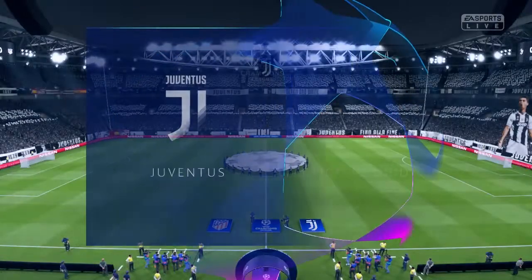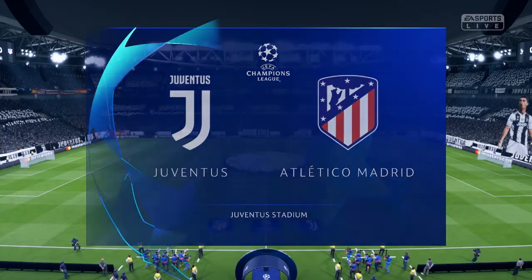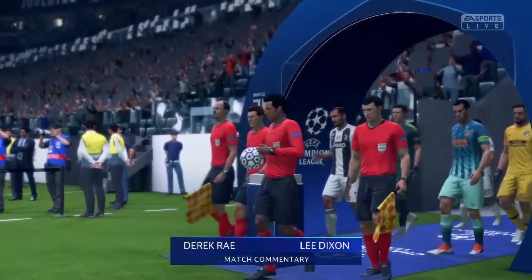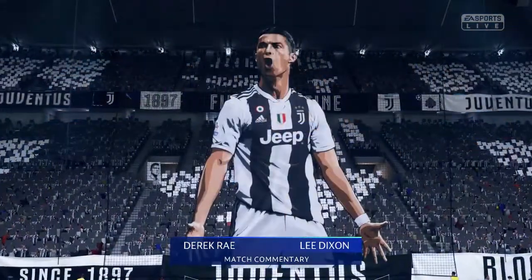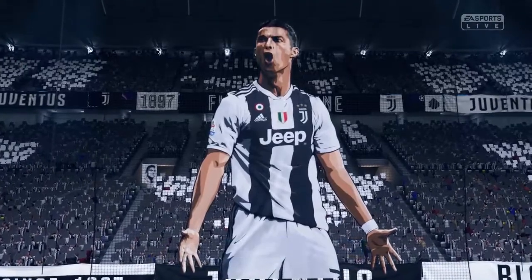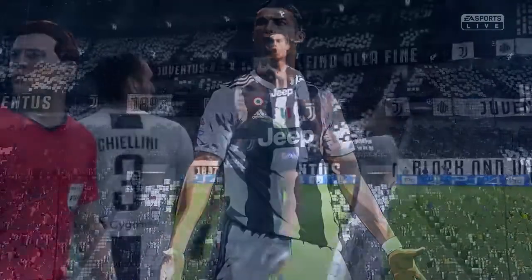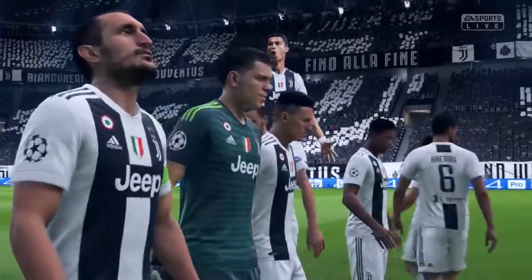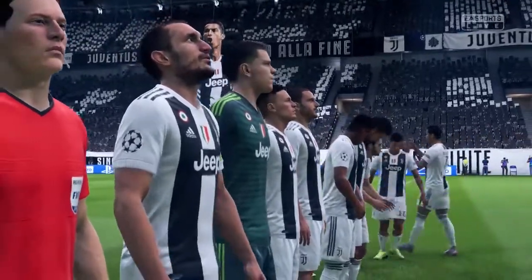A stadium that is usually alive with sound and atmosphere, the home of Juventus here in Turin. I'm Derek Ray, joined in the commentary box by Lee Dixon. And we've got Champions League group stage action to bring you tonight. It is Juventus against Atletico Madrid. Yeah, the long road to the final starts here in game one. Always think that if you win your home games and don't lose your away games, you've got a good chance of progressing.